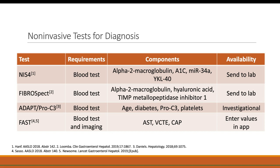And FibroSpect is also being developed, and you can see ADAPT and ProC3. It's not quite as far along, but that's a test that is still being investigated and has promise. ProC3 by itself is being looked at as a fibrosis biomarker. And then now we have FAST, and this publication has recently come out in the Lancet Gastroenterology and Hepatology. I encourage you to pull the manuscript down and read it, and we're going to jump into that and tell you a little bit about that in the next few minutes.